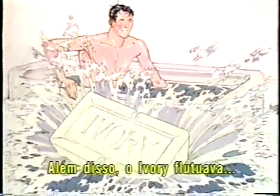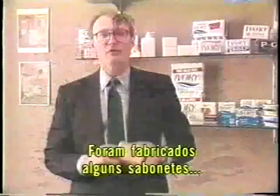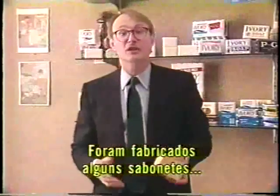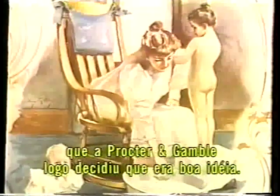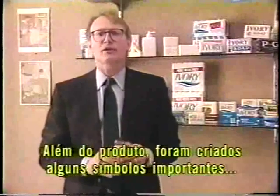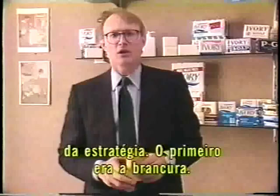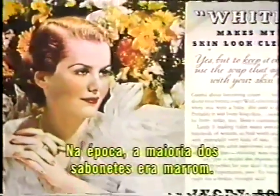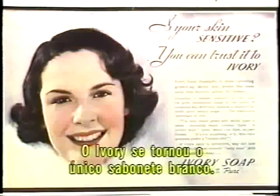The Ivory bar also floated. Interestingly enough, though, the floating was an accident. Ivory made some bars up by accident in the manufacturing process, and it turned out that they floated. Consumers were so interested in that feature that Procter & Gamble quickly decided that it was a good idea. In addition to the product itself, however, Ivory created some very important symbols of its strategy. The first was whiteness. At the time, most soaps were brown in color, various shades of brown. Ivory instead became the white soap.